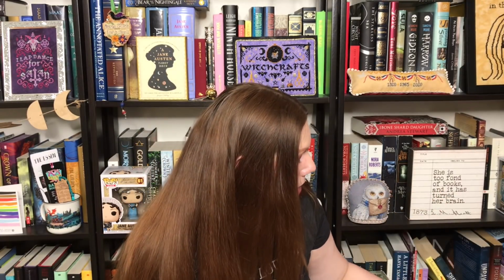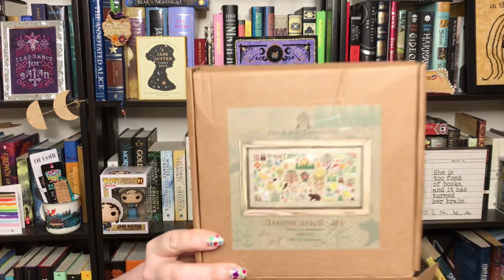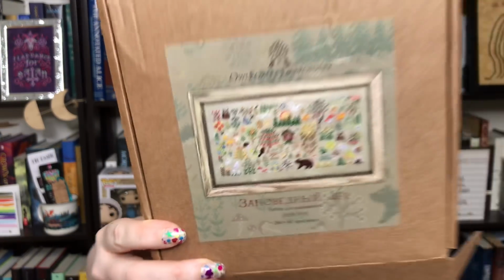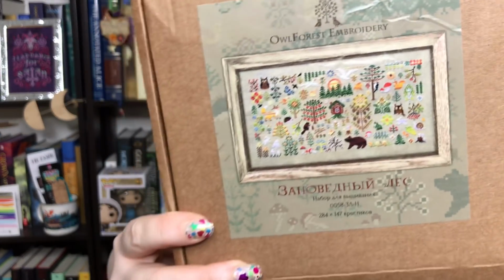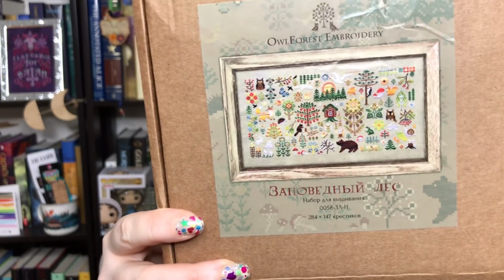Okay, and then my last work in progress was a new start. I started Owl Forest Embroidery Enchanted Forest. This is a kit. Came with everything. Fabric, floss, everything. So, I am doing Owl Forest Maynia with Mary Ashcraft and Memphis Sarah. If I remember, I will link their channels below.